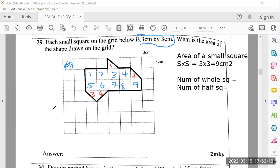So how many whole squares do we have now? Well, we counted a total of 9. How many half squares do we have? Again, we counted a total of 4. So how many squares would 4 half squares be? 4 half squares would represent a total of how much? Good job, Joshua. 2 squares. Right? 4 half squares equals 2 whole squares.